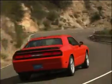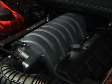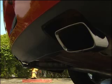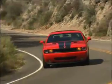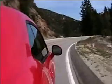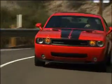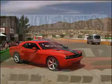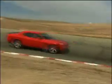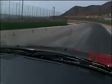Considering the SRT8's 6.1 Hemi V8 pumps out 425 horsepower, Challenger is pleasantly docile in normal everyday driving. Ride quality is firm but comfortable. Unlike the 70s version that cornered as well as Barry Manilow did heavy metal, this one can really take a curve. To show this off, the Dodge folks brought us to the only place you should use all this capability. Dodge claims a 0 to 60 time of just under 5 seconds.